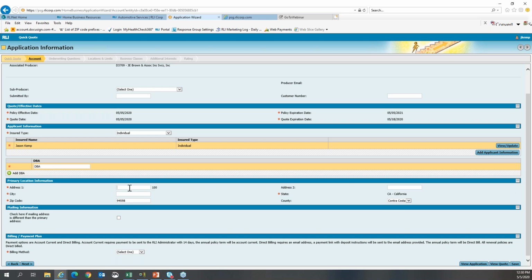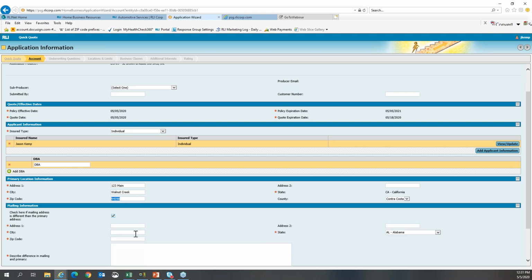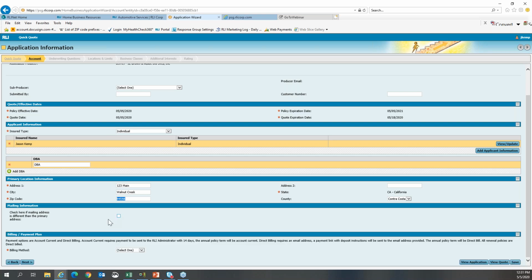And then address. So address would be the primary address of the business. The primary address of the business in a home-based business policy would be the insured's primary residence. So I'll just enter that information. If there was a separate mailing address, so let's say they had a PO box or a UPS store, some of these home businesses don't like to send their mail to their home address. You can list that here by clicking this button and adding that mailing address information. When we get down to billing, you select direct bill and we enter an email address.